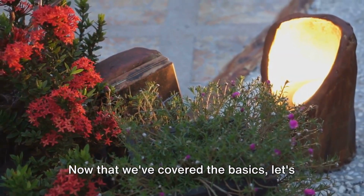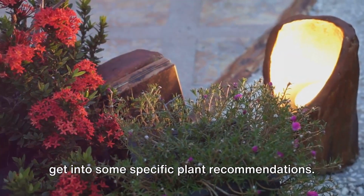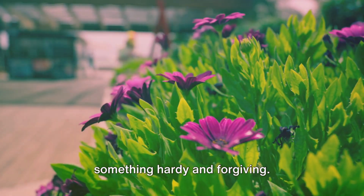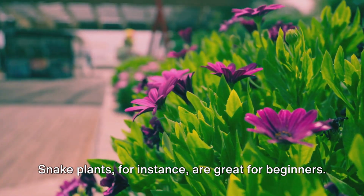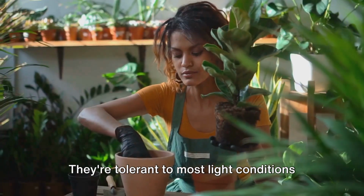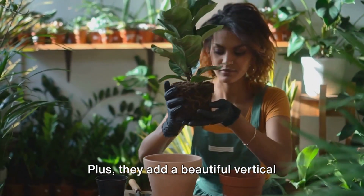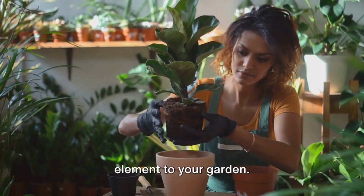Now that we've covered the basics, let's get into some specific plant recommendations. If you're new to this, start with something hardy and forgiving. Snake plants, for instance, are great for beginners. They're tolerant to most light conditions and don't need frequent watering. Plus, they add a beautiful vertical element to your garden.